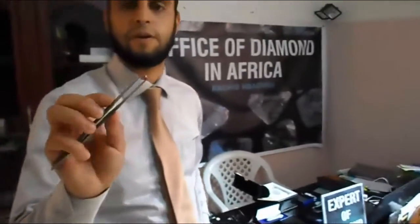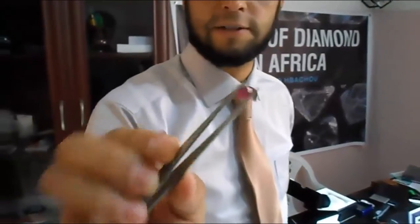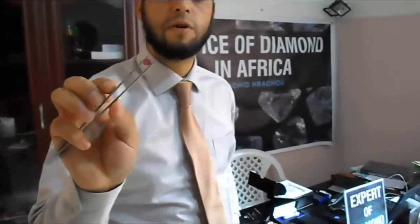This is a natural ruby from Thailand. This stone is about $2,000. It's from Thailand. Of course, it's heated. It's maybe 1 carat and some points. The same, not heated, from Burma, can be $5,000.